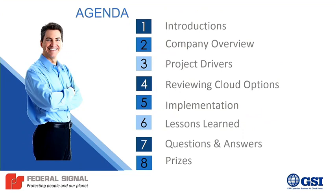Today we're going to be going over just some brief introductions of us, company overviews, then we'll talk about the actual project itself, reviewing the different cloud options, how the implementation went, lessons learned, questions and answers, and then you have to stick around for the goodies at the end.